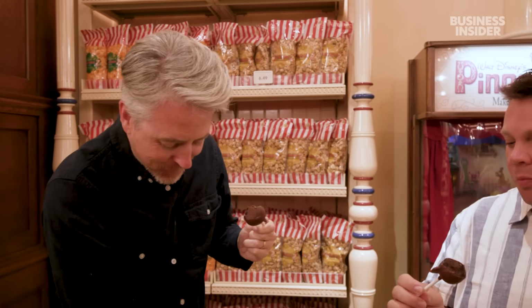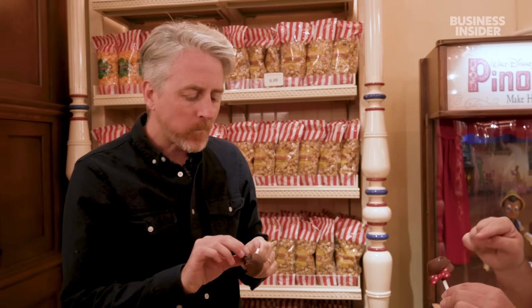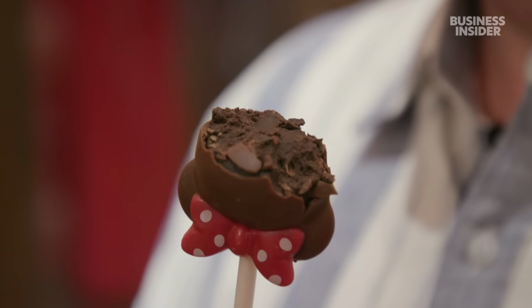Oh. Boom. You could not take us anywhere. Yeah, I didn't know what flavor it was. This doesn't taste cakey to me, which I don't mind because cake pops are usually dry. Like, that's really fudgy.